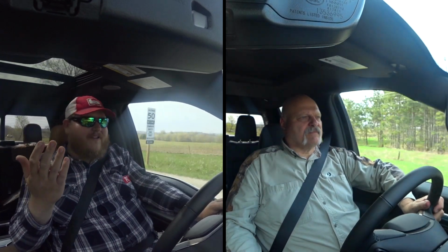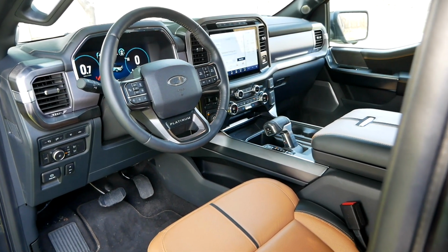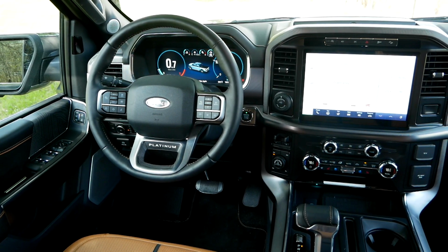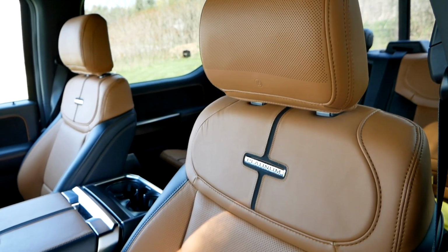And here in the Ford, I have no complaints. It drives beautifully, it's comfortable, it's quiet, the steering has a nice on-center feel. And then maybe the biggest thing is this Platinum is gorgeous inside. Great stitching, beautiful materials. This 12-inch screen is great. Yeah, I have no complaints driving this thing. How are you feeling in your Chevy?